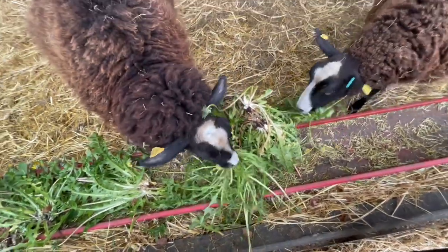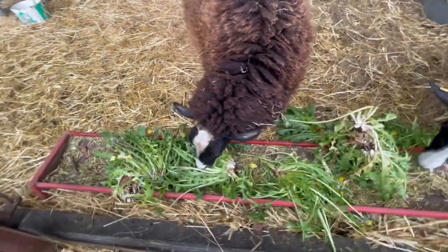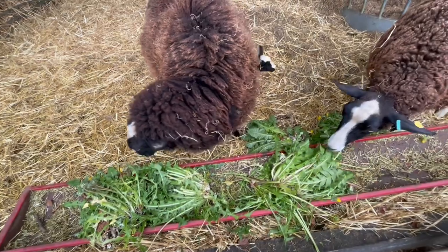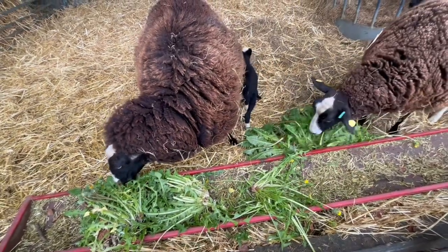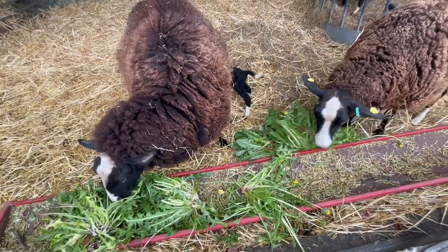So mineral-rich food for the last two ladies. I'll bring a bunch of dandelions into the orchard and you'll see how the yos will all eat my bunch of dandelions. Yum, yum, yum.